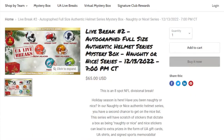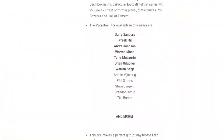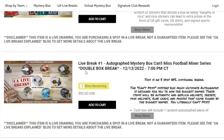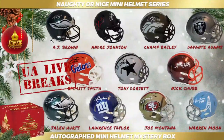Four spots to go in Naughty or Nice. Still looking for Tyreek Hill, Terry McLaurin, Warren Moon. I mean, we still have Archie Manning, Phil Simms, Steve Largent. The amount of sheer good names in that series is still ridiculous. We are sold out on the mini helmets. For good measure, every headliner is out there in this series. Joe Montana, Emmitt Smith, Jalen Hurts, just some of the biggest ones. Come and get it. Do it.